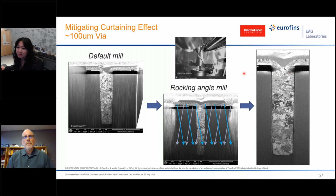The question asked specifically for 300 to 400 micron deep TSVs. With that depth, it will be more challenging to fully remove the curtaining from the bottom of the structure. But by opening a wider trench to fully reveal the structure and also spending a longer time on this rocking mill process, you can still mitigate the effect of curtaining near the bottom of deep features too.